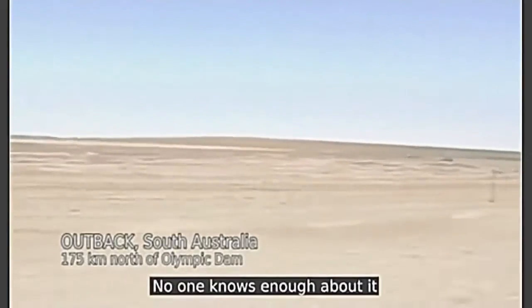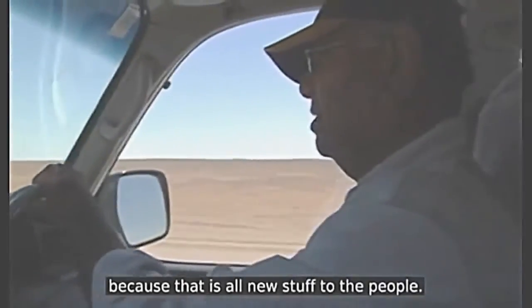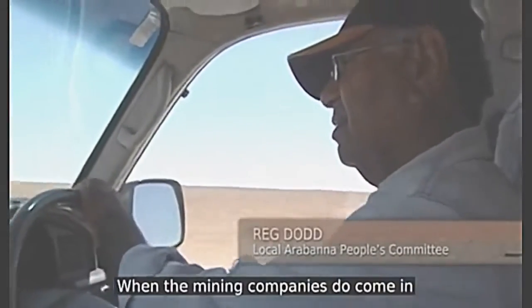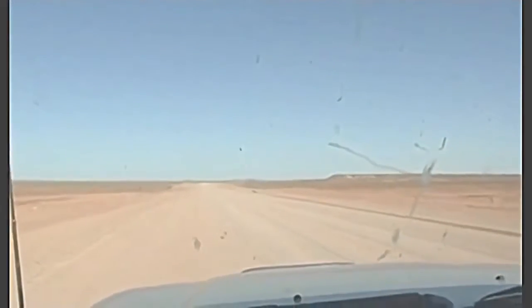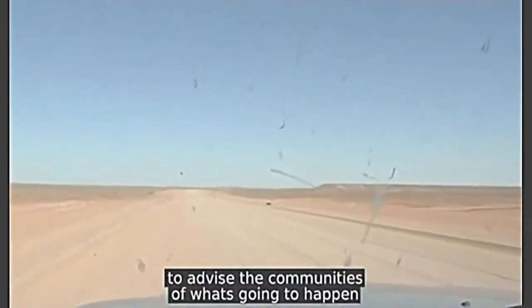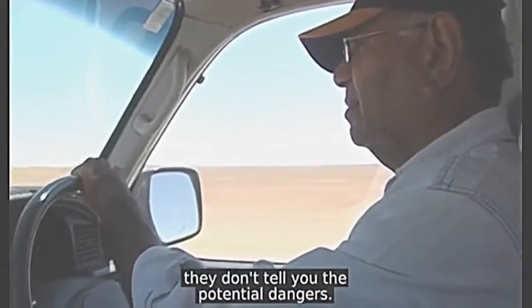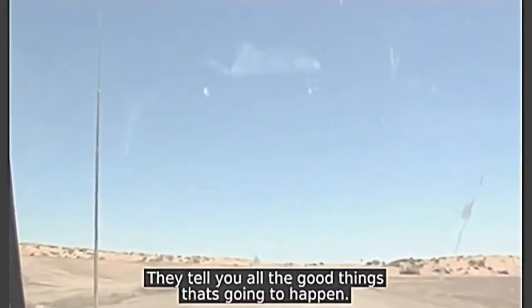No one knows enough about it, especially up here. They're not familiar because all that stuff's all new to the people that are living within this area. And when mining companies do come in to the towns to talk about and advise the communities of what's going to happen, they don't tell you the potential dangers of that mining. They tell you all the good things that's going to happen.